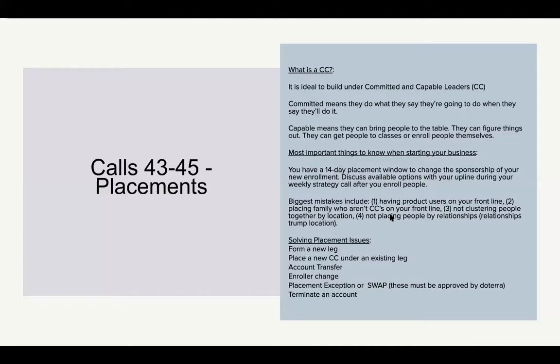Just ask those of us that have been doing this a long, long time. This never works out. Now, sometimes you don't have a choice, but it is really difficult to not have committed and capable builders on your front line. Not clustering people together by location. I don't really think I agree with that one so much. And not placing people by relationships. Relationships trump location. So I don't agree with, like, obviously time zones or stuff, but I do think relationships are key. Although people can build relationships too, you guys. Okay, you can build relationships.